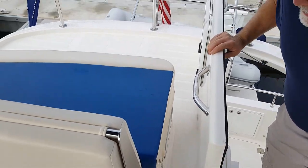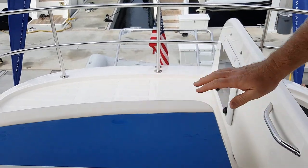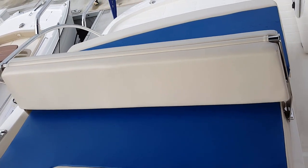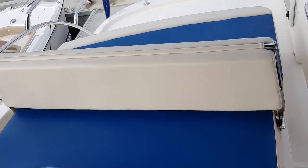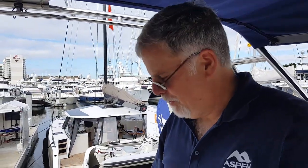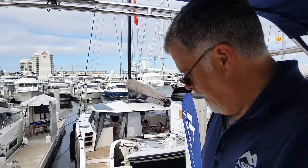So under here you've got a great big sun lounge, but underneath that is an air-to-air air conditioner that's 15,000 BTUs. Air-to-air, and that's nice. So you don't have all that salt water running around in the boat when you're trying to do air conditioning.